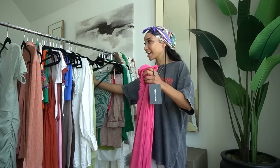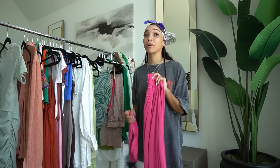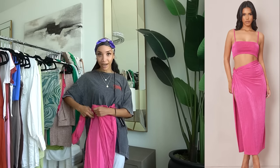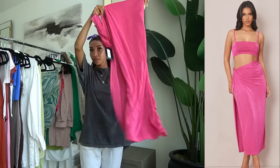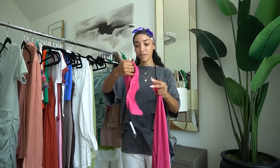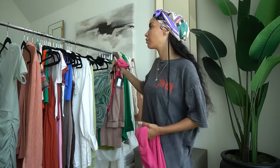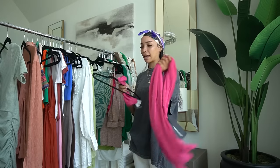I'm sorry. First thing I got, this is for the hot girl summer second half of the trip. It's this long slit skirt. It has a very high slit all the way up, so it's gonna show your whole leg to the side, but it's long. And then just a little matching tiny tube top to go with it. So very Barbie vibes, very tropical, but a little skimpy, not super kid friendly. So that's gonna be for the second half of the trip.